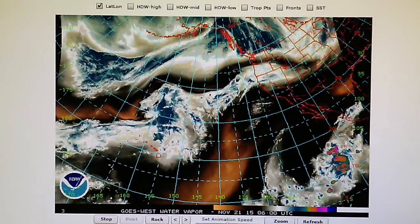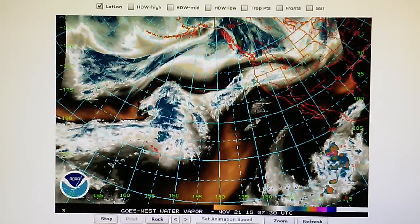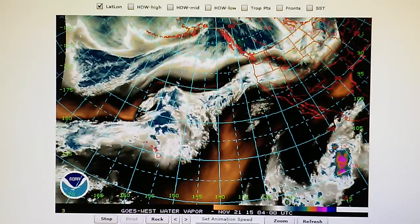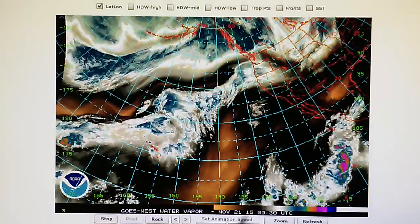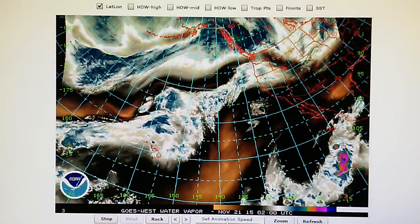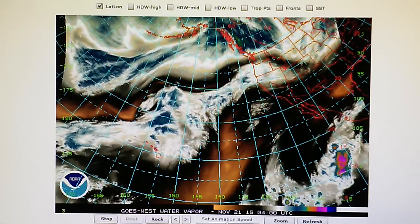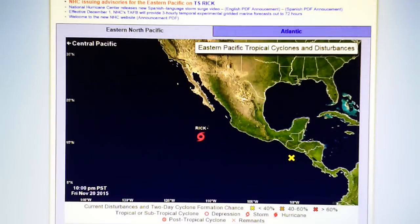Okay, today is November the 21st, 2015. We're watching the Northeast Pacific Water Vapor Loop, and we're keeping an eye on Tropical Storm Rick right down here. Rick is still producing 40-mile-per-hour winds and is moving to the west-northwest at 13 miles per hour.